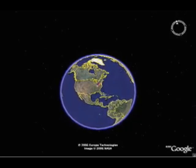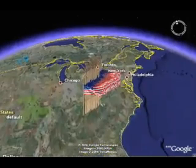Thanks to new technologies like Google Earth, the coal companies can no longer hide the massive scale of destruction that they're causing. Together, we can meet America's energy needs and protect our nation's natural and cultural heritage. But it won't happen without you. Please help us spread the word. And thank you.